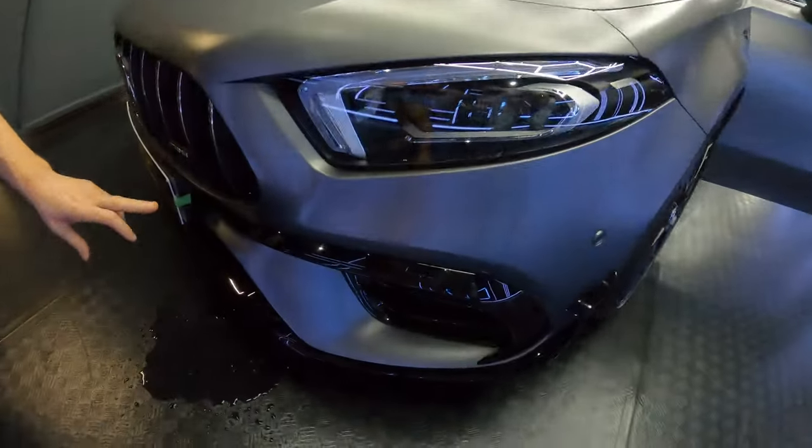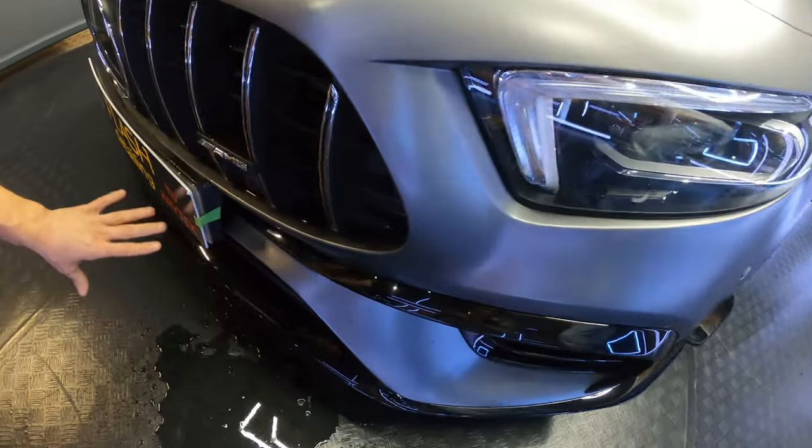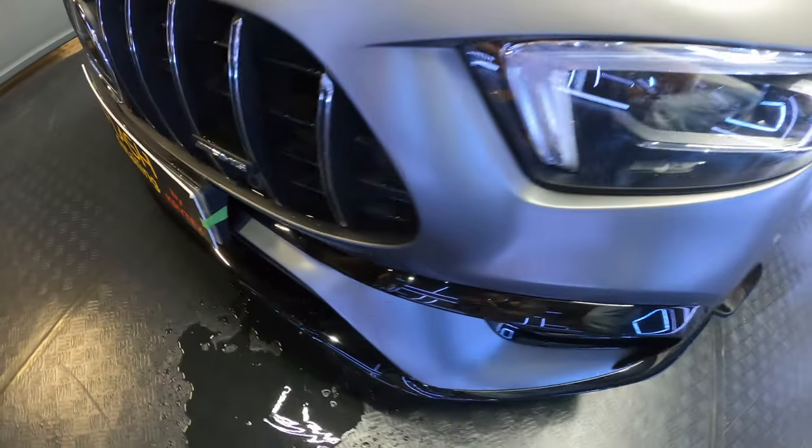Magic. And that is why I got this ceramic coat. But have a look here, guys. The water just runs off. Beautiful. Really, really happy with it. Stunning. It's almost like a different car, to be honest with you.